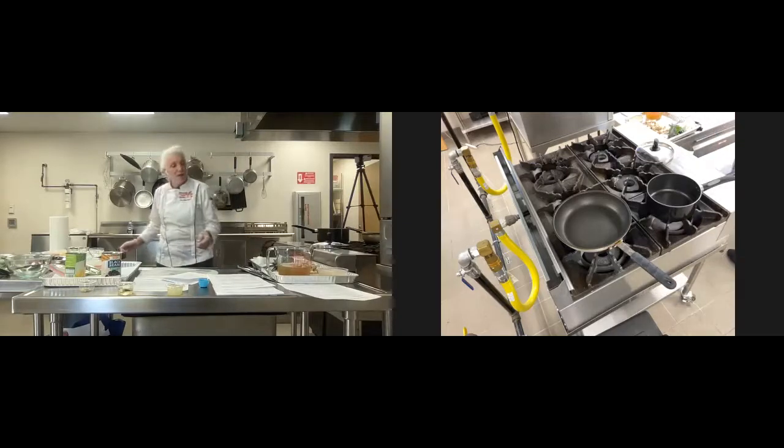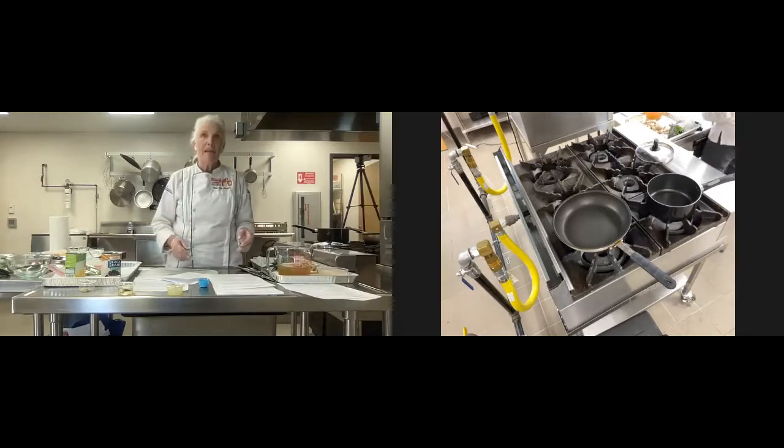All right, so we've opened our quinoa. Okay.